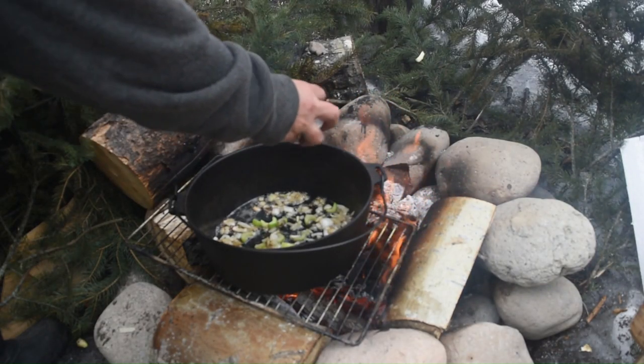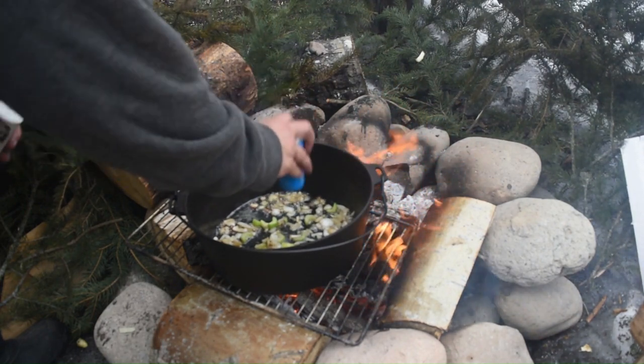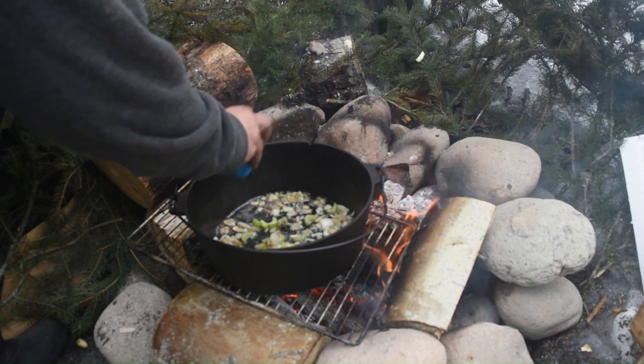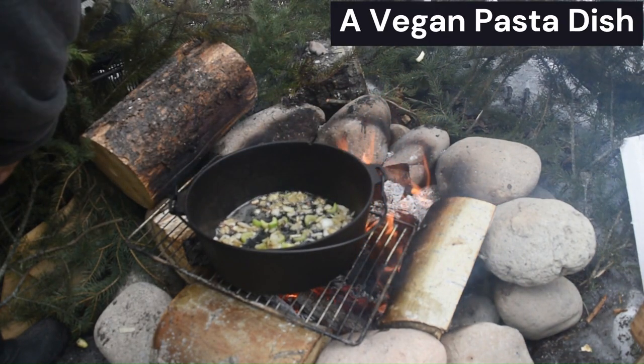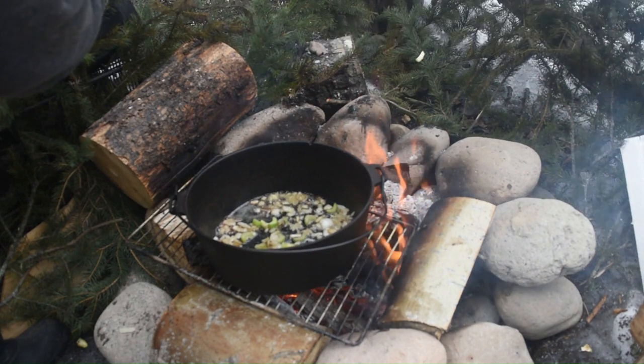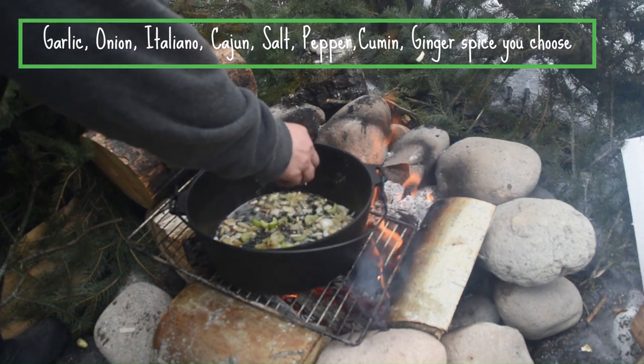Some salt and pepper. Yeah, whatever you want. Okay, I got a craving for some ginger.